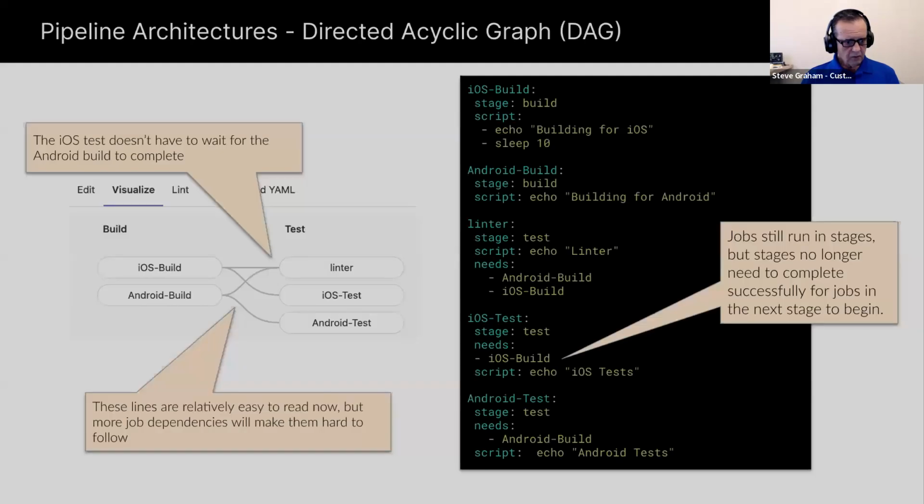So let's go ahead and start walking through that a little bit. Now, in this particular case, you can see a pipeline on the left. The lines drawn between them are dependency lines, by the way, and they're relatively easy to read here in this particular simple pipeline, but they can get very, very complex, so just be aware. And by the way, if you're editing your .gitlab-ci.yml file and you click on the Visualize tab at the top, you'll be able to see this.